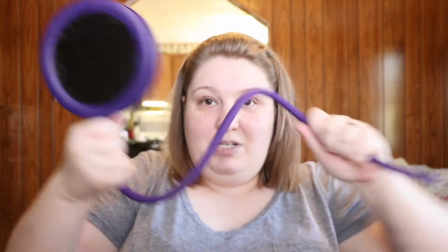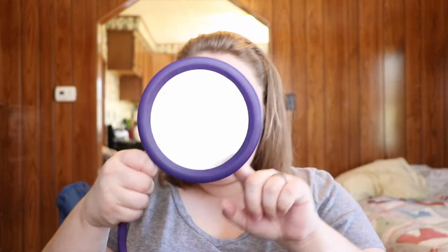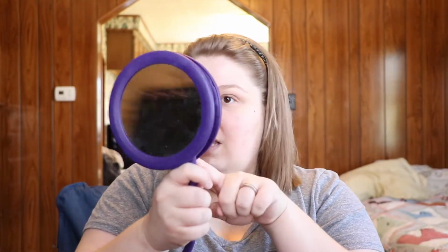I have this Joy Mangano travel mirror. You can stretch it all the way out. This bends, you can tie it around stuff. This side is the regular, and this side is zoom. Got a little too close to my face, but you'll get the picture. I really like this. My Aunt Teresa got it for me for Christmas. And this thing is the bomb. And I have mirrors in almost everything. I don't usually use the desk mirror. I probably do need to invest in one of those.